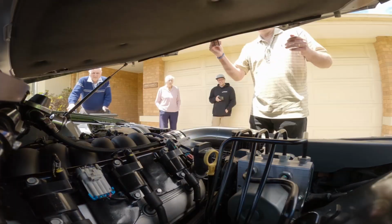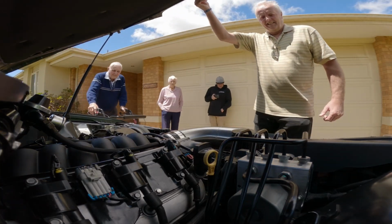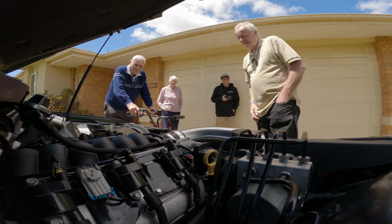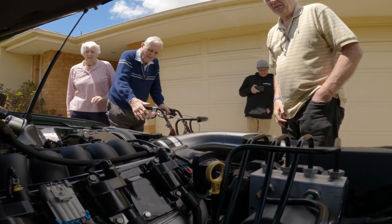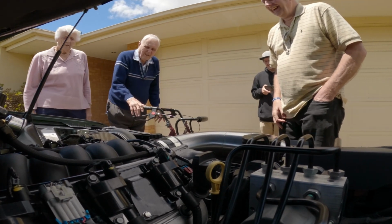That's what's going on under here. That's what we care about. Don't scratch it with your wheel. There's a lot to take in there. Crikey.